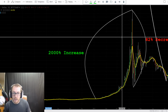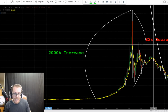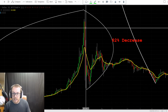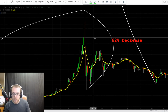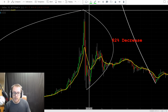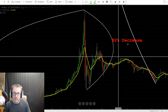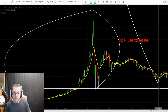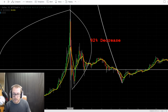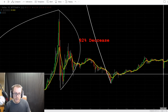So a 2,000% increase at the beginning of 2013 was followed by an 82% drop. Top to bottom, this happened in two to 3 days. It went from 300, or 260, all the way down to $45. An 82% drop in 3 days, followed by a consolidation phase that lasted from April until October.